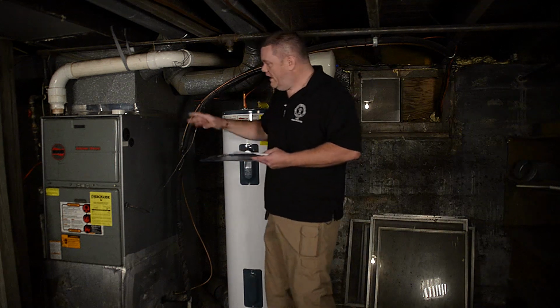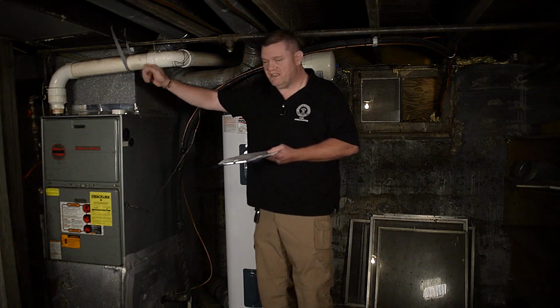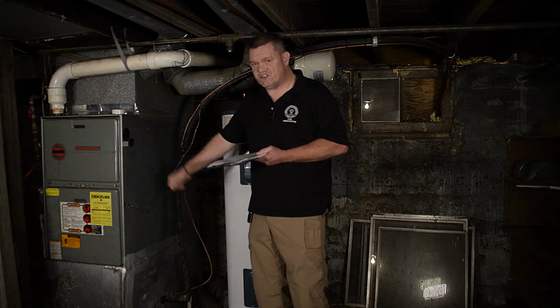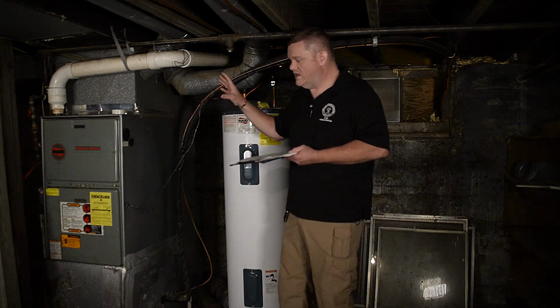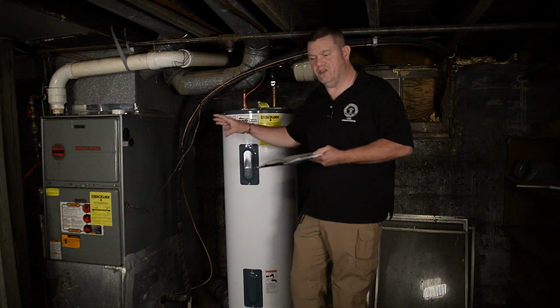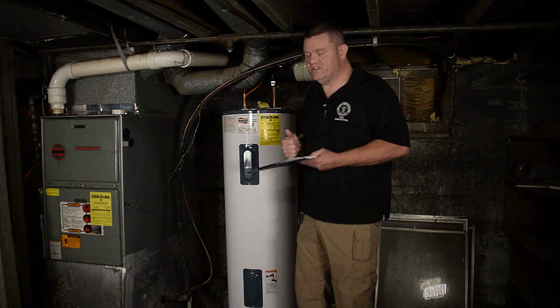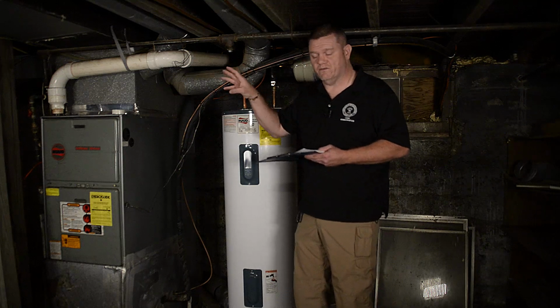Okay. Also with this unit, within the area, usually you may see a switch. That switch is a service switch. It is for service to the unit. You use that switch to be able to service the unit. We require an emergency cutoff switch. That emergency cutoff switch is not that switch.